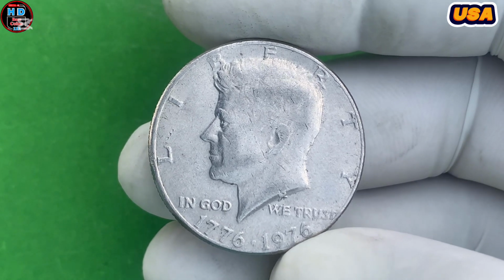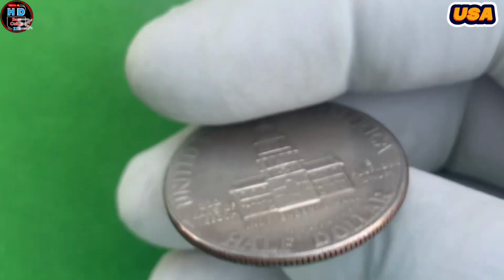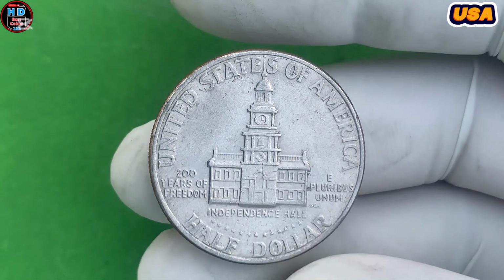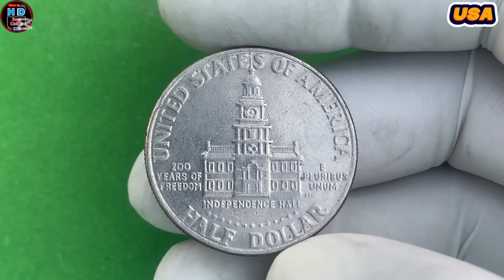It just goes to show that, when it comes to rare coins, the value is all in the details. Whether it's a minting error, the silver content, or simply a coin that has survived in remarkable condition, the right Kennedy half dollar from 1776 to 1976 could be worth a fortune.